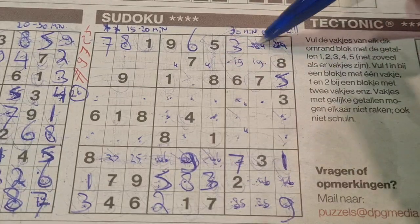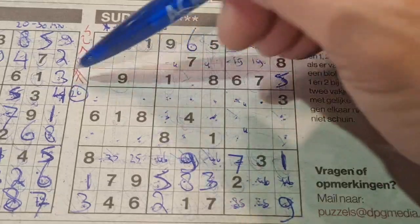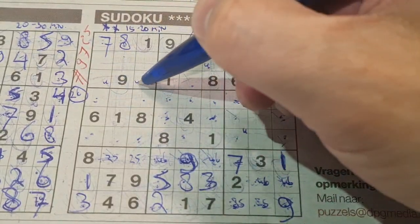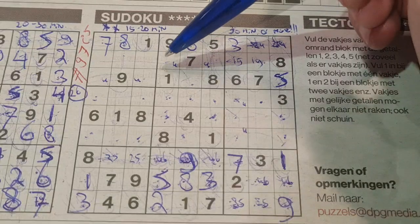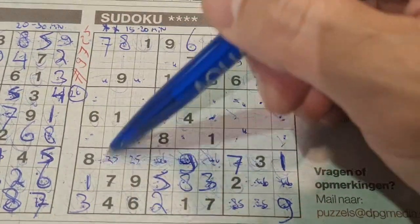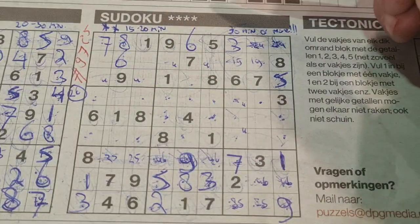4 in one of those two boxes in the first row. 4 in one of those two boxes in the second row. So in the third row, the only two places left for 4 should be here or there. Six in this column, six in the third column, so in the second column, the only place left for six should be there.